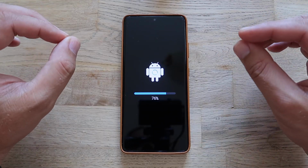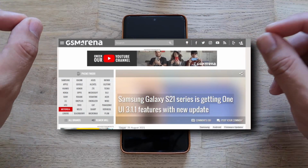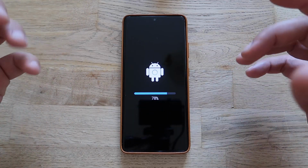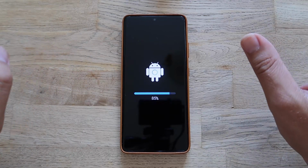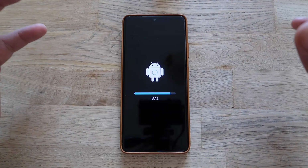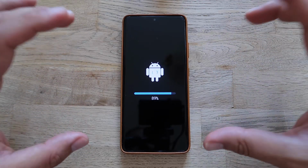While I'm installing the ROM, I want to share with you some of the information that I saw online. Some sites were claiming that this indeed is bringing the One UI 3.1.1. I don't think that's the case. I think it's still the One UI 3.1, but there are some changes that Samsung are sneaking, so to speak, behind the table, right? So that are not in the changelog. So it's not the One UI 3.1.1, but there are some changes, and I'm gonna be showing you guys those changes so that you know for sure what has been changed.